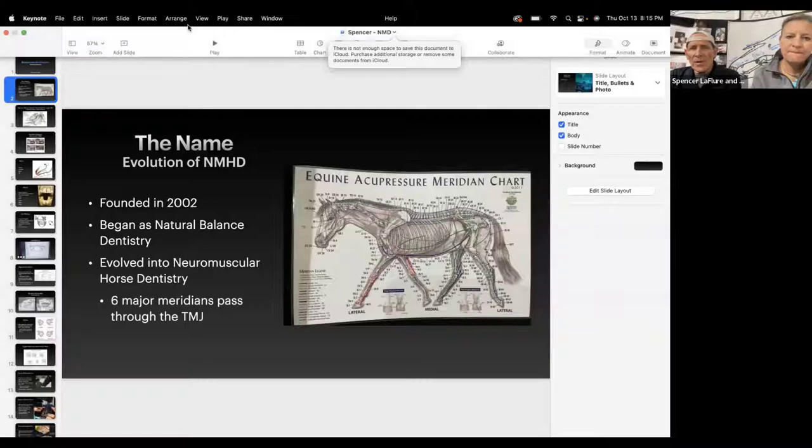What are you going to do? So I got into horsemanship. Then after I got into horsemanship, I realized what they really need is somebody to help them with the teeth and alignment. So it's like a very specialized form of mechanics in racing. And we began from that angle.